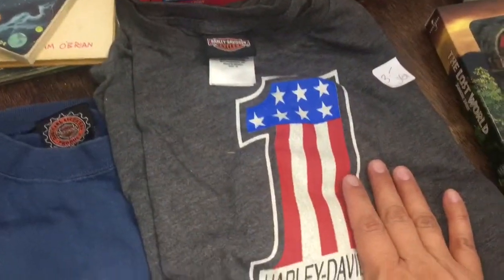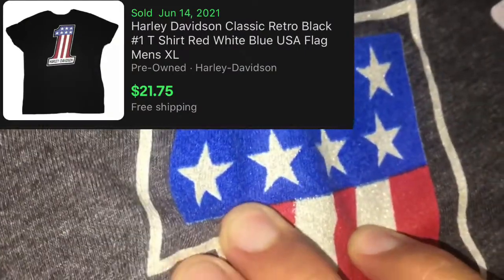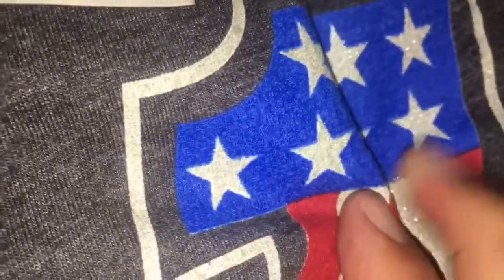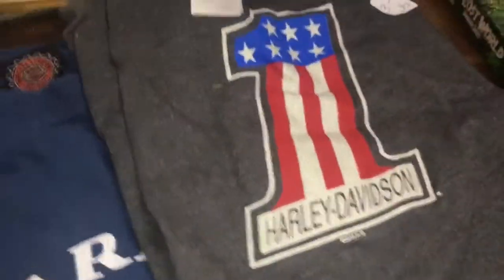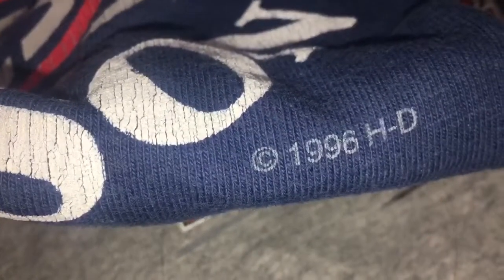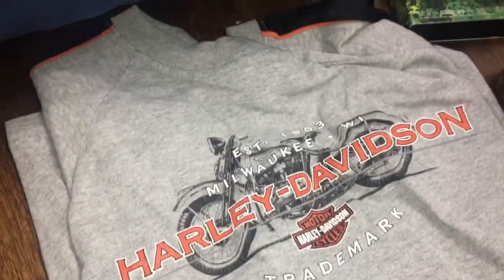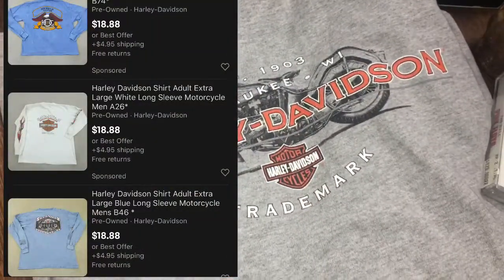So this one is a 2012 Harley-Davidson shirt. I don't know if you can see that or not, but it kind of glitters a little bit. The little stars do. And so I'm thinking that these will probably sell pretty quick. And this one is really vintage, 1996. And these are all large and extra large. This one's really cool. It's actually a long sleeve and has that stripe all the way down. It's really neat looking. I like this one.